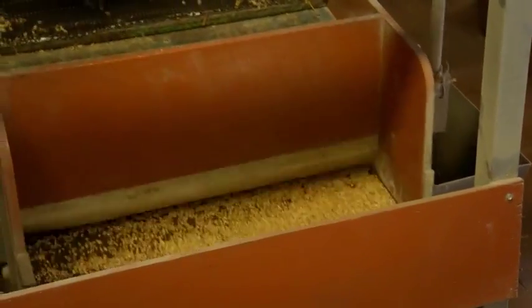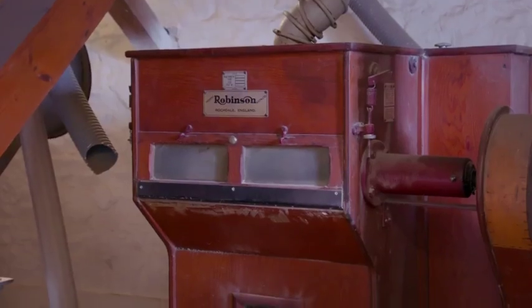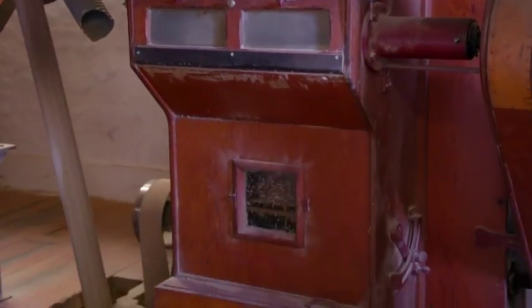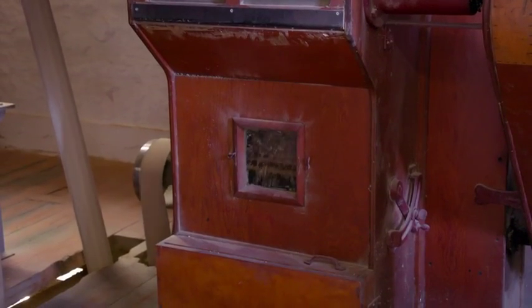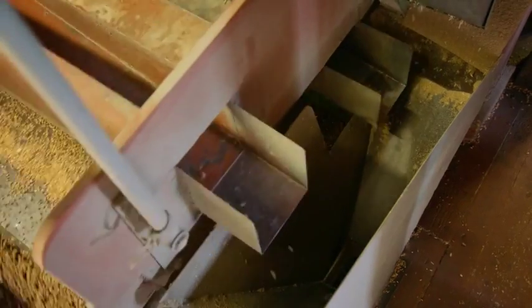And all this grain is coming from a grain assurance scheme, and it's assembled from the Wicklow, Wexford, Carlow, Kilkenny catchment area. The grain then goes for further processing, a machine where we pass it through air. The light material is floated away from the heavier grain. And so the waste is going out there? And the waste is coming out here.